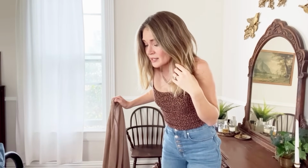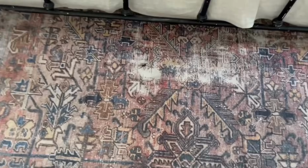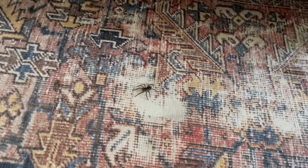Oh my gosh, a full-on spider. I thought it was a fake spider. It's not. It's a real spider that just fell out of this. And I don't even know if it's dead. I think it's alive. Oh my gosh. Y'all, I thought this was one of those Halloween things. Is it dead? I cannot tell.